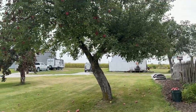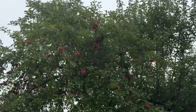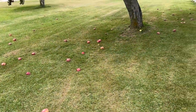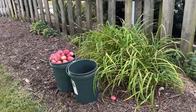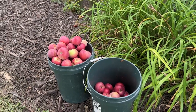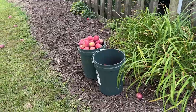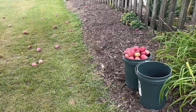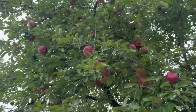As you can see, the apple tree is still dropping apples. This is a Macintosh. Look at all those apples up there. And then look at all the apples that have just dropped overnight. This is just an overnight dropping because I had come out yesterday and picked up apples. And I got a bucket and a half yesterday. And we already have 10 gallons frozen. 10-gallon size bags frozen, and of course we have more to freeze, and we're starting to get more because the apples are getting bigger. So awesome, excellent apple crop this year. This is the Macintosh.